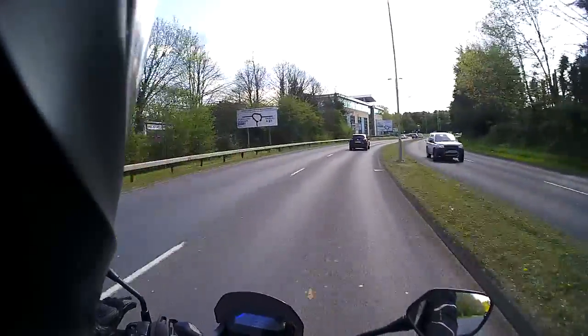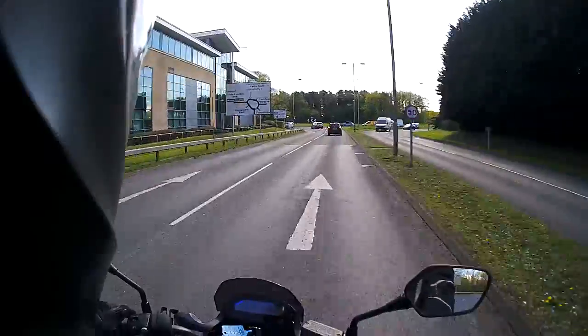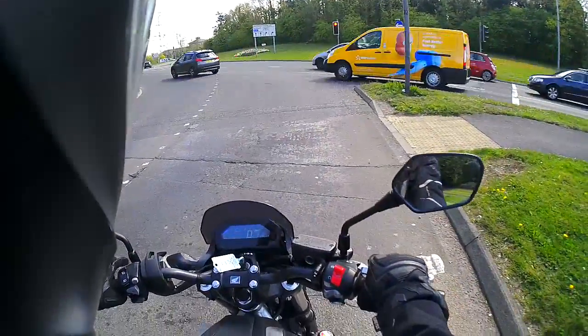Not saying that the old bike is uncomfortable, because it's not. It's just this one's a lot more comfier. Oh, look at that! It's brilliant.